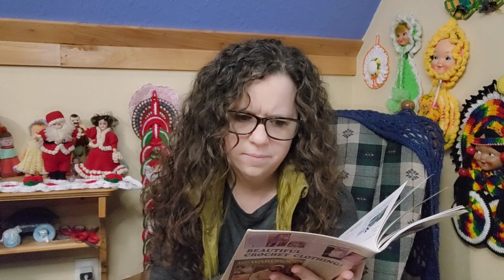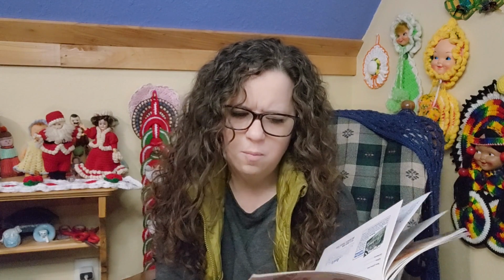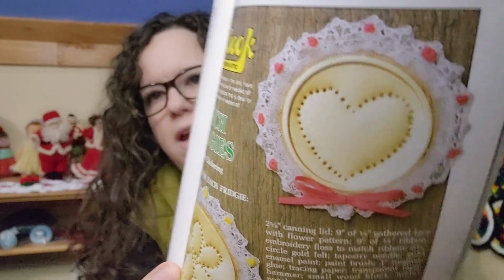Oh my Lanta. Definitely wouldn't be doing that today for how much you have to pay for a canning lid. Heck no. Nope. A pickle jar lid is kind of what it looks like. And then take a hammer and then just, I don't know.